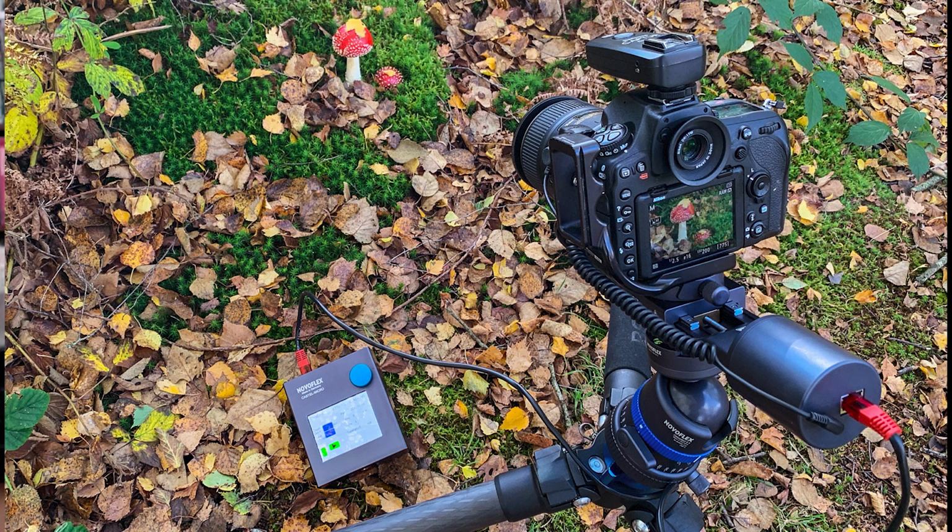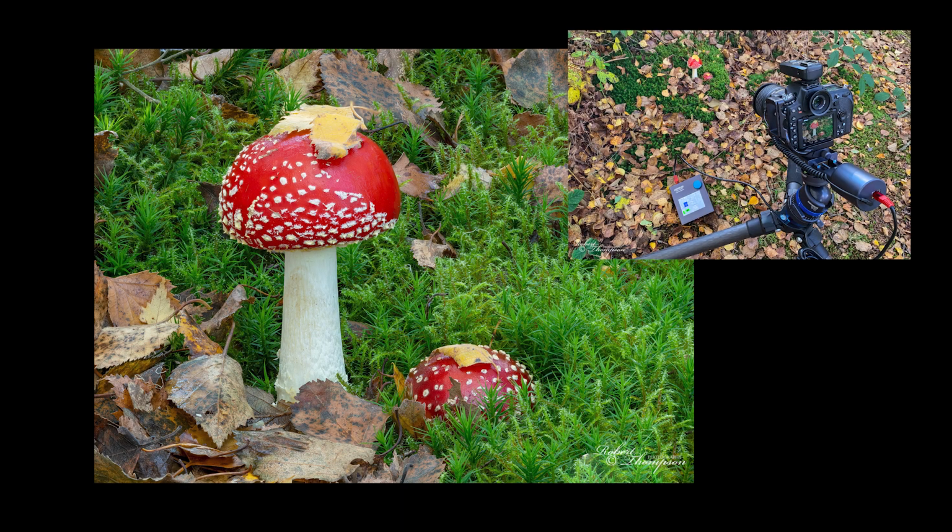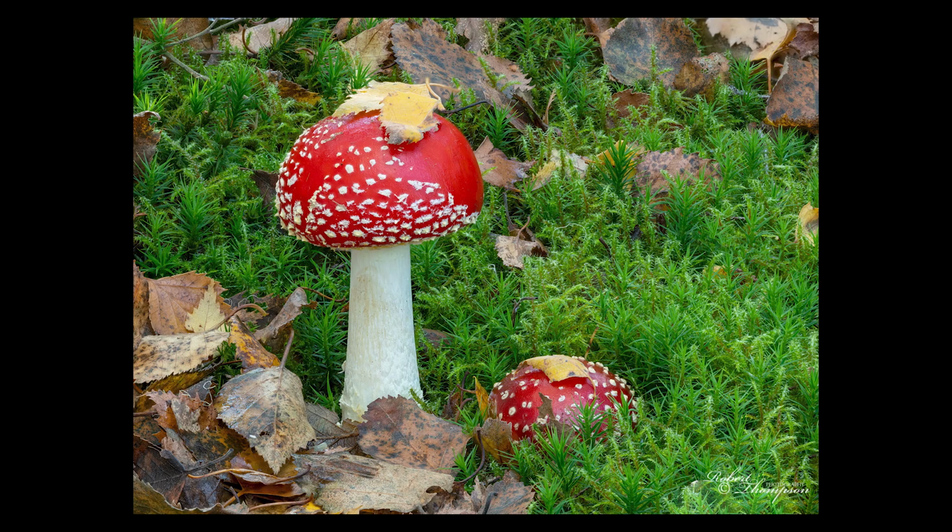And this is another example of just showing the Castel Micro in the field. It's very, very quick to use. I'm photographing these fly agarics. Again, I don't use focus ring rotation. I am just letting the micro do the job here. And when you look at the detail that's in the different mosses, it produces just beautiful results with very, very few artifacts at all.